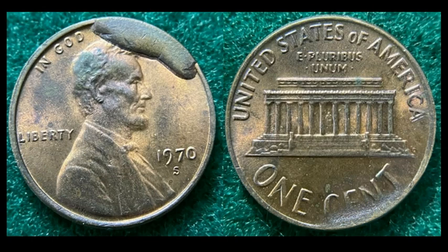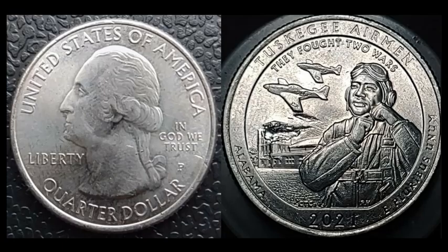A piece of the die had fallen off before this particular coin was struck. So it's going to leave a pretty big void, and that's what that glob is right there at the top of the coin. Again, this is like your marquee error that people are paying a ton of money for these days. This example sold for $53, and that's with 18 bids. Very strong sale.